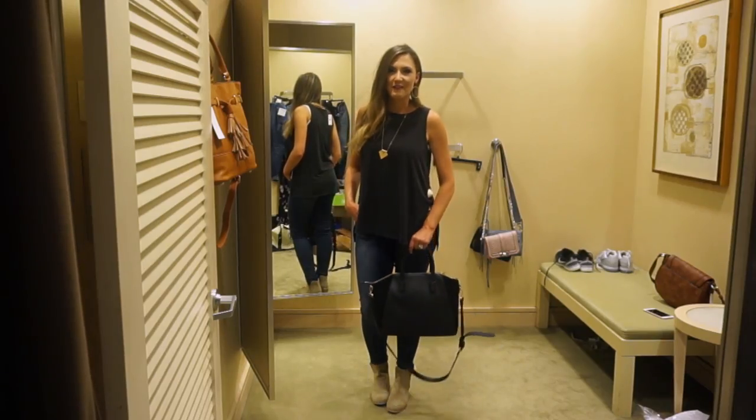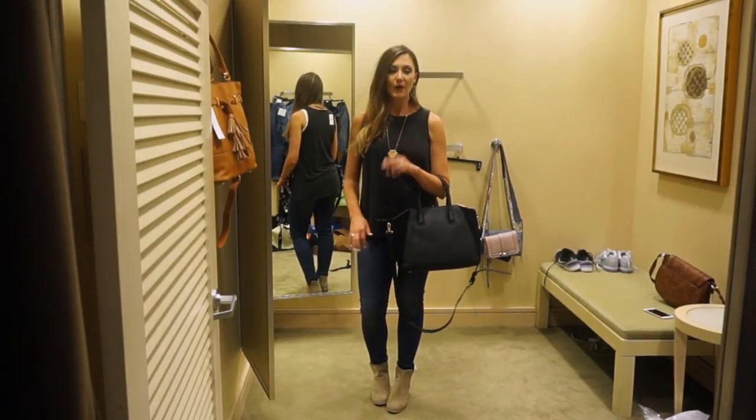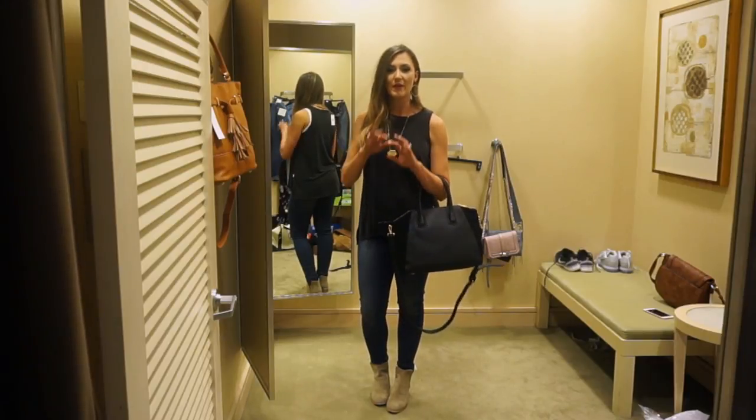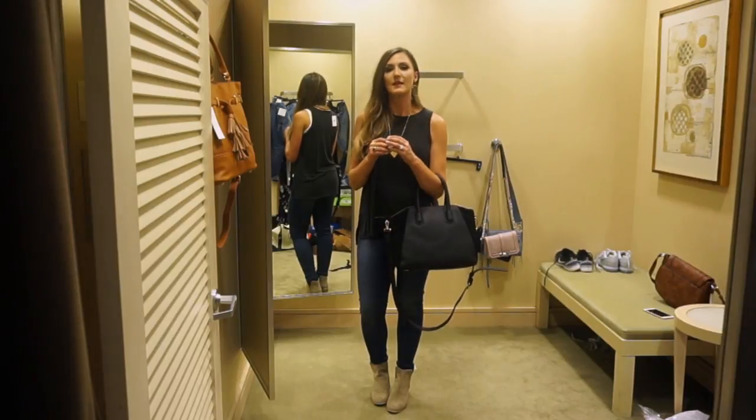You know, if you follow along on Instagram, that I truly am most comfortable in a tank that I love, a good pair of jeans, and a casual bootie with a few fun accessories. So this outfit meets all of those criteria. I'm probably gonna take home every single piece because I love it so much.